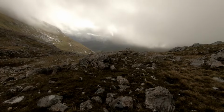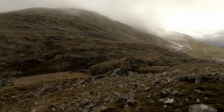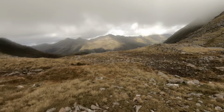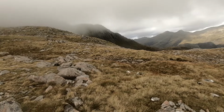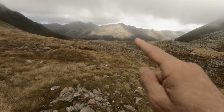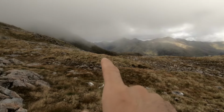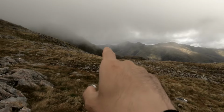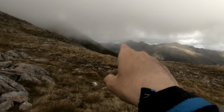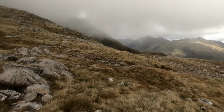So we've made it to the top of the Glomach. It's the high point of today, about 2,500 feet. Surrounded by 2 Munros, but we're not going up there, not today. We're going through that gate. So I don't know if you can see, but we're going to skirt around this Munro and then pick up that path which goes around the mountain and down into the valley.